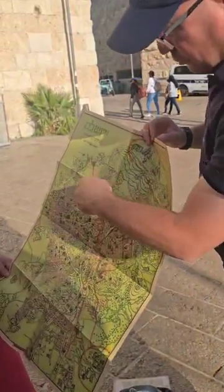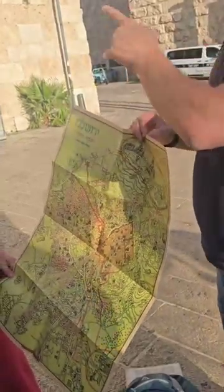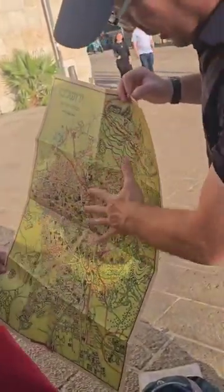In 1967, the IDF recaptures the old city and annexes East Jerusalem. So as we enter Jaffa Gate, you're already in East Jerusalem. Okay, and this was all held by the Jordanians. Today, this is part of East Jerusalem, exactly, all of this.